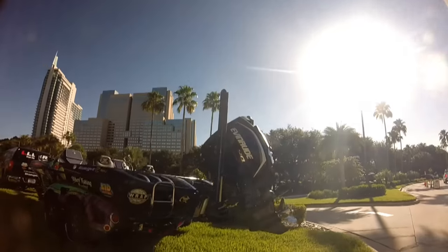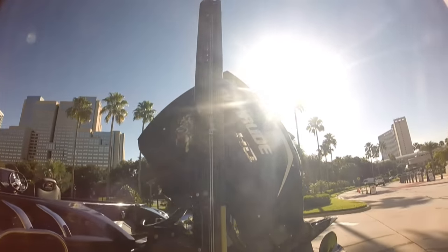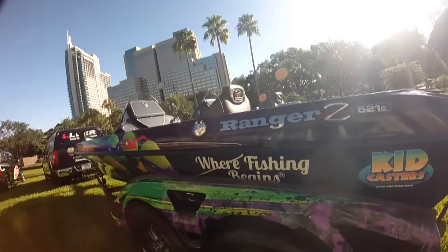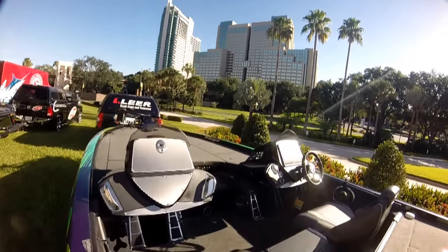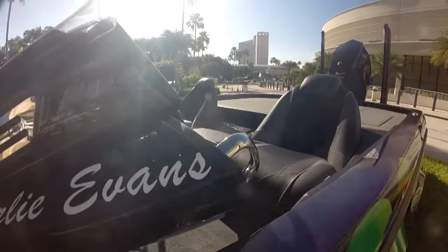It really is an amazing building. There's like 7 million square feet of space here. This building was made in 1983 and added on to over the years. It's now the second largest convention center in the United States, located here in Orlando, Florida.